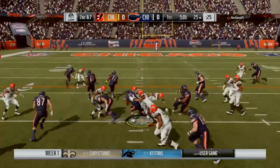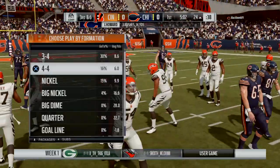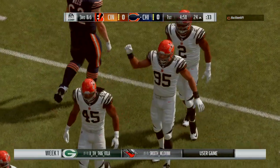This is Howard on second down. And not much of a hole there as he gets it down to about the 24-yard line. Just a 1-yard pickup there, and it's going to make it third down at 6.